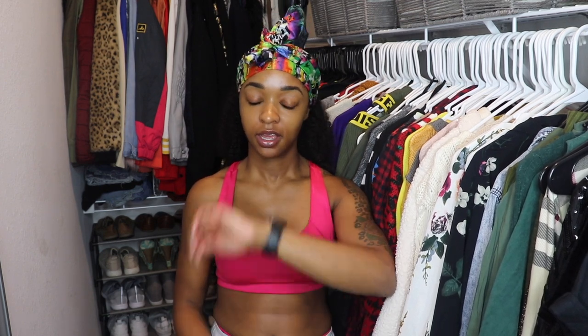Guys, I have finally finished organizing my closet. It is 9:11. You remember when we actually started this thing 3 hours ago? Yes, it took me 3 hours to get this bad boy organized.